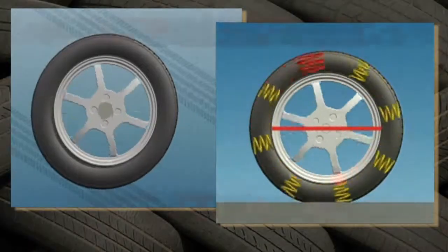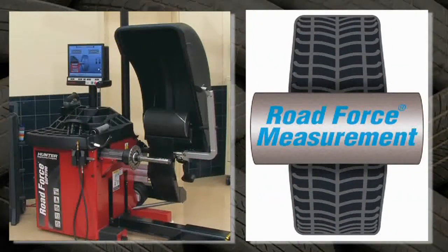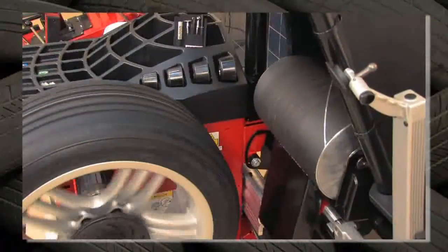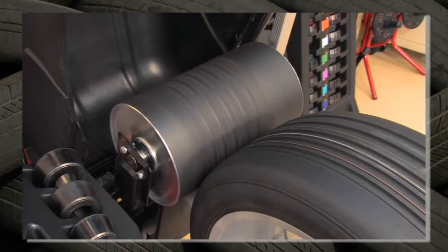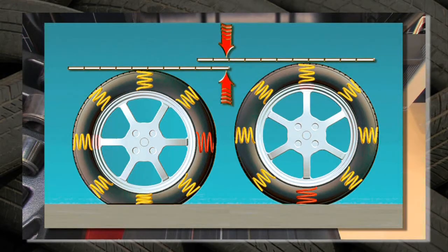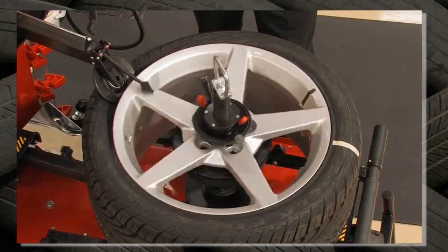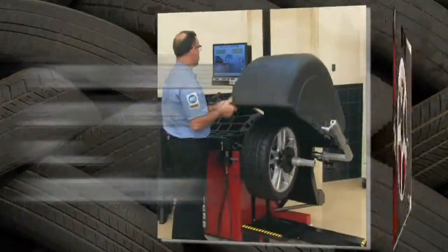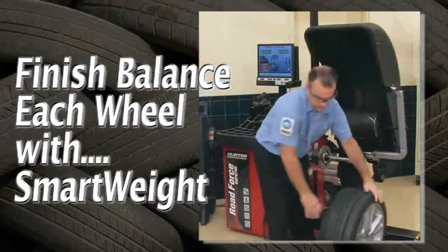To detect and fix these non-balance problems, we use Hunter's Road Force System. Equipped with a load roller, each wheel can be tested as if it's rolling down the road. If problems are detected, we know exactly what to do to correct the problem. The wheel is then finish balanced and ready to go.